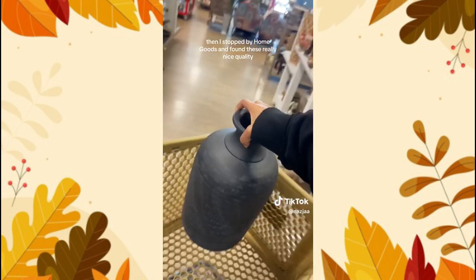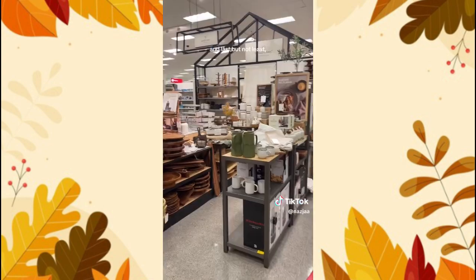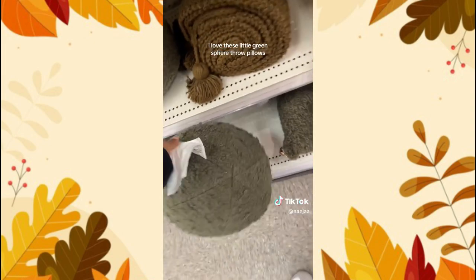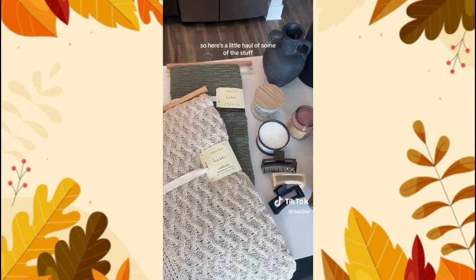Then I stopped by Home Goods and found these really nice quality black vases that will be perfect as decor pieces. And last but not least, y'all know I had to stop by Target and see what they had in their home section. I love these little green sphere throw pillows and another cozy blanket because you can never have too many. So here's a little haul of some of the stuff.